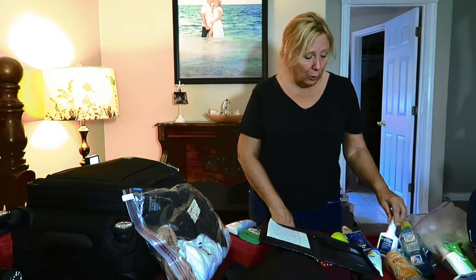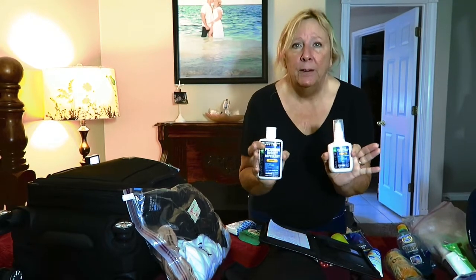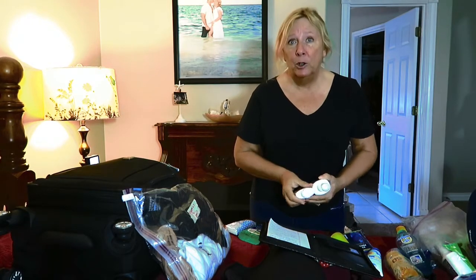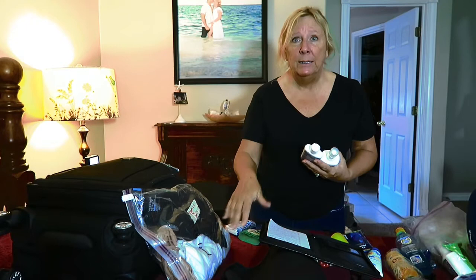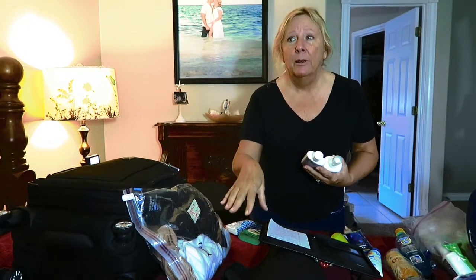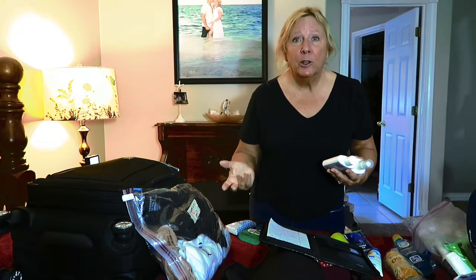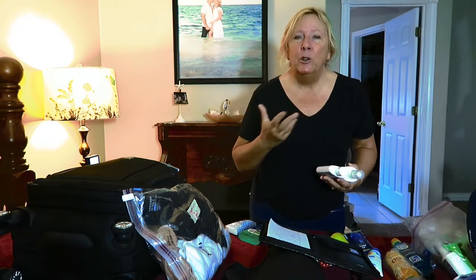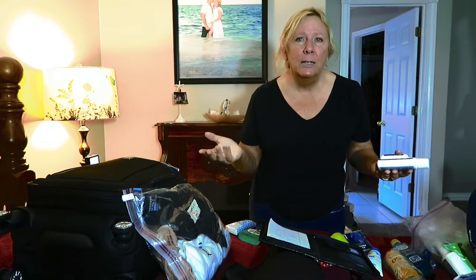And then you've got your bug sprays. Bug sprays don't need to be reef safe because you're not going to be using them when you're on the beach. Unless you're planning to go into the water, or let's say you're planning to attend a baby hatchling release, you're not going to want to wear bug spray for that. Unless you can find, and maybe they exist, a reef safe bug spray. I haven't really looked into it.